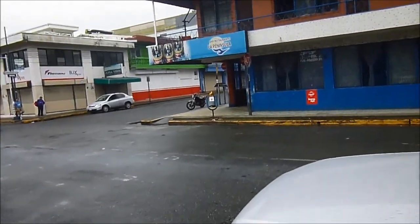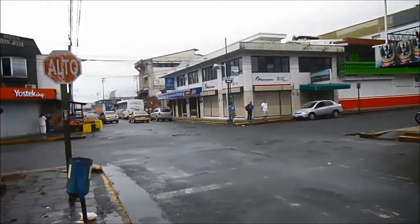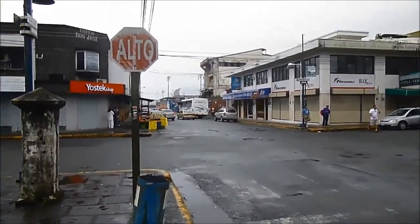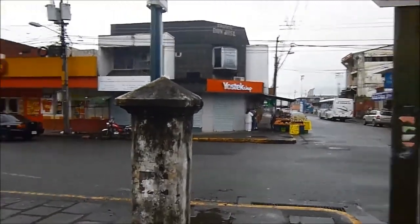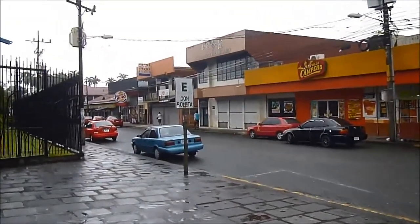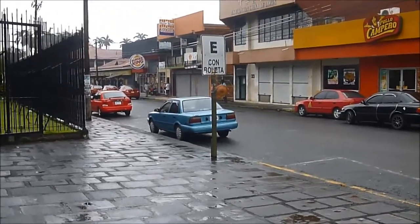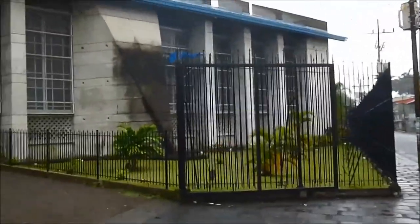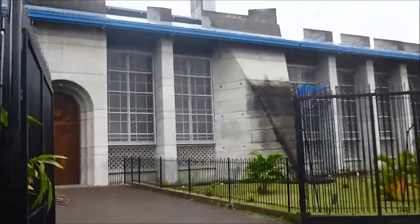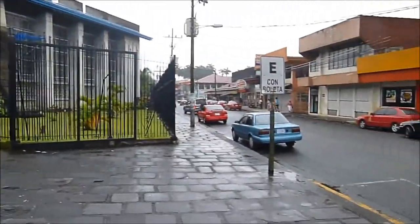Afternoon now at 2:45, and I'm in downtown Limon. Most of the stores are closed. The supermarkets seem to be open, and the outside market's over here. There's a pollo chicken place, and down the street is a Burger King. I just took a picture of an interesting church. I'm not sure I know much about this church. Here we go. That's what's going on in downtown Limon.